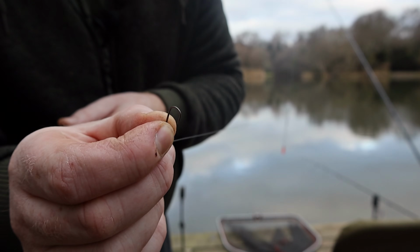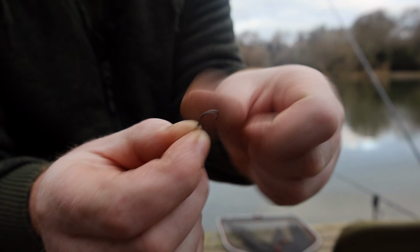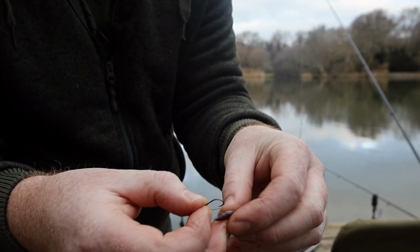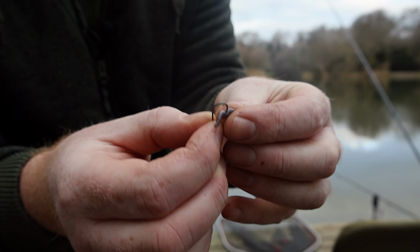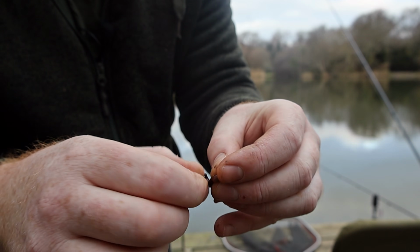So on the float setup, I'm going to start with my size 10 barbless hook and use a worm as a bait. Unfortunately, my order for my lobworms didn't come through, so I've had to raid my wormery and try and find the biggest worms I could find.